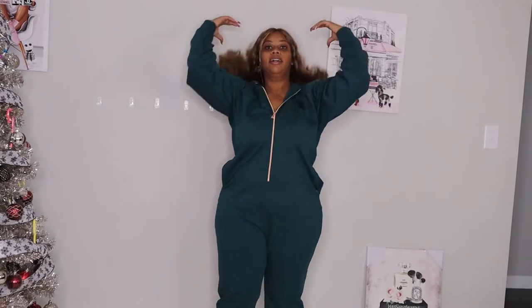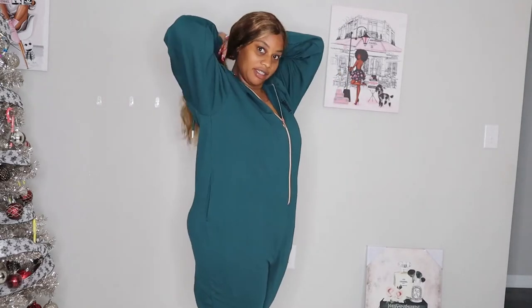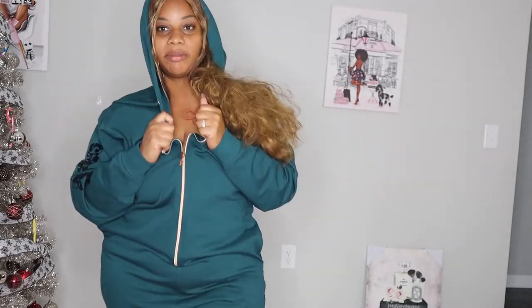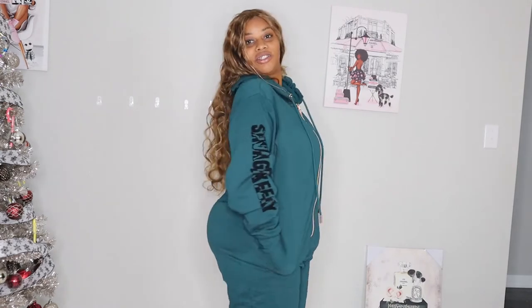Okay, you guys, so this is what the Hunter's green one is looking like. Like I said, they're all in a size large. And I forgot it is hooded, so we do got a hoodie on here. Aww. So if you want to rock your little hoodie, you can rock it on this. It don't have drawstrings to make your hoodie tighter though. Oh, it do got drawstrings. I just didn't see them. They right here. You can make the hoodie a little tighter if you want to. This is the onesie in Hunter's green.